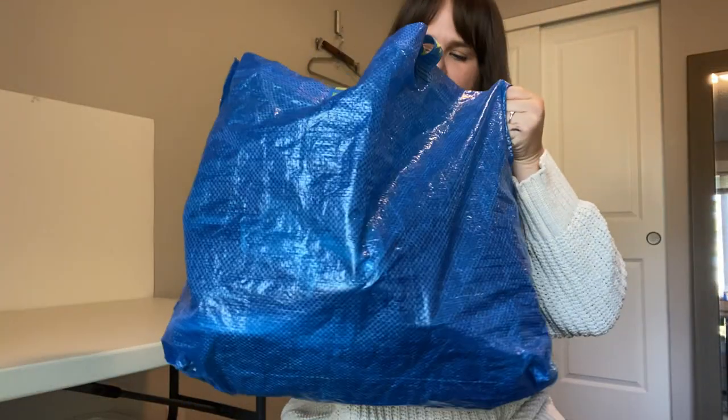I have a full IKEA bag. Hello. And then I have a smaller one. I think these are just shoes. So let's see. Let's start with the shoes. Okay. Here we go.